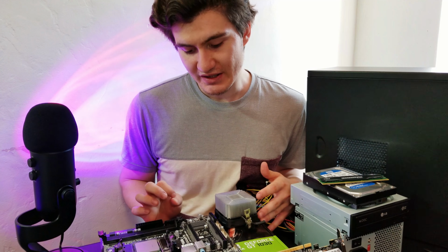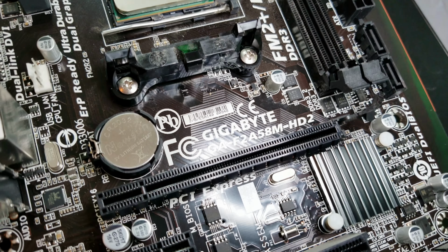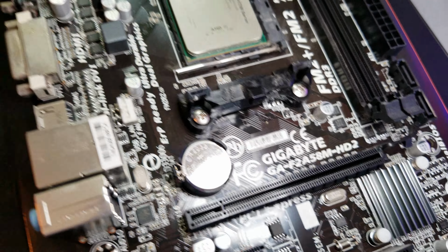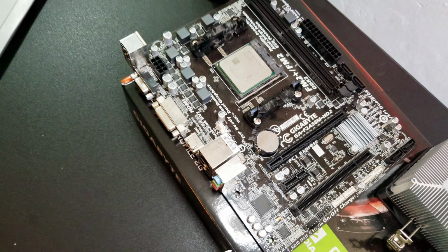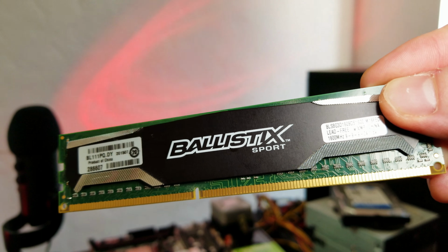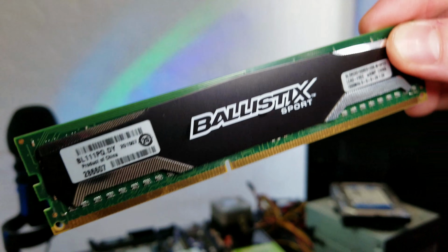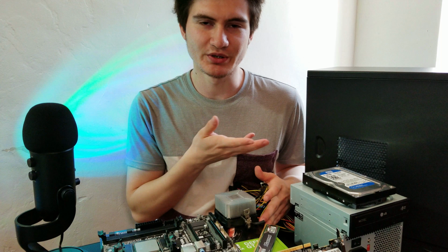This motherboard is the Gigabyte GA F2A58M HD2. This is a micro ATX motherboard, which will fit perfect in this case, which I'll get to in a moment. This motherboard can fit 2 modules of RAM, and right here I only have one. It's an 8GB module of DDR3 Ballistix Sport 8GB memory from Crucial. Now we are leaving a bit of upgrade room for this computer in general.